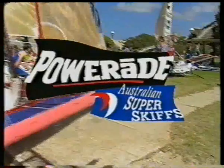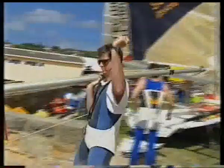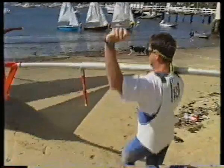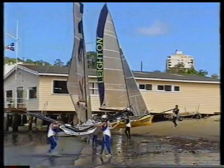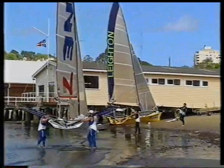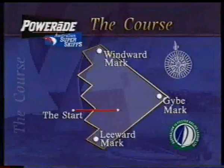Welcome back to the Powerade Super Skiff Series. Crews there preparing for Race 4. Tony, what a great day. Wonderful day again, Morris. Looking forward to the racing. There's line 7. Gee, I hope she has a better day than she had last week. Very unlucky. She had third place sewn up last week. Coming to the line, broke the gear, took the boat down. Pretty disappointing for them. I hope they have a better day.